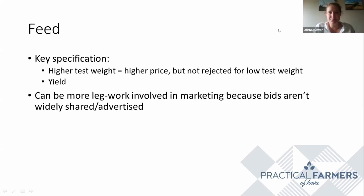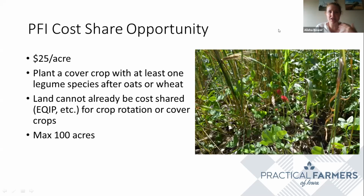All right, so I also wanted to make everybody aware just quickly, I know we're running up on the end of our time, that PFI does offer a cost share program to grow a small grain crop followed by a cover crop like Jim is doing. And actually Jim is a participant in this cost share program. I don't know if that's specifically the field that we've been in today that we've been working with him on to supply this cost share, but it provides $25 an acre to plant this system of a small grain with a cover crop into their crop rotation.